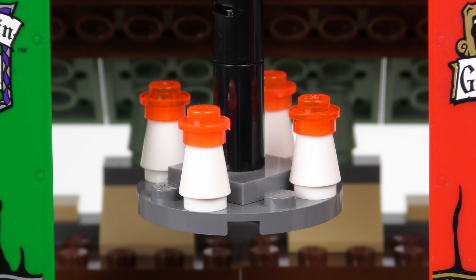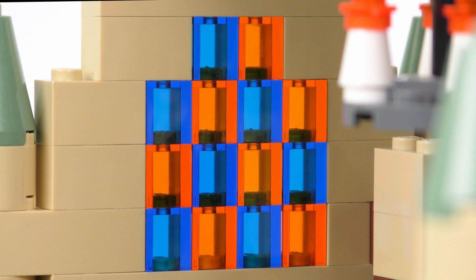Mounted in the roof we have a revolving chandelier, but it's a shame that we don't have any enchanted floating candles. One feature I really do like about the Great Hall is the stained glass windows. With a bit of backlighting, these look absolutely fantastic.